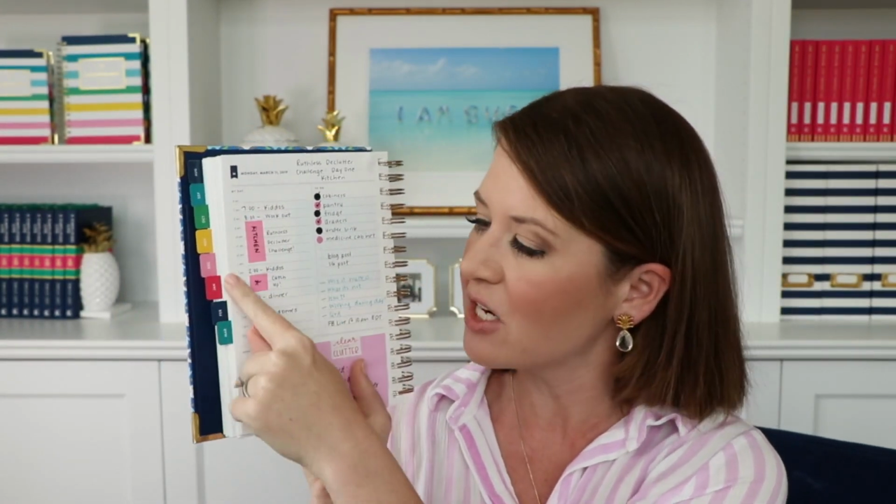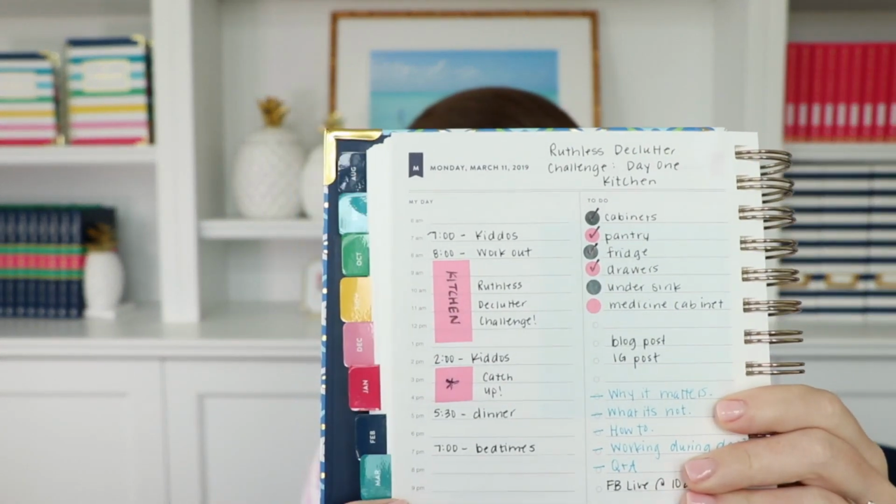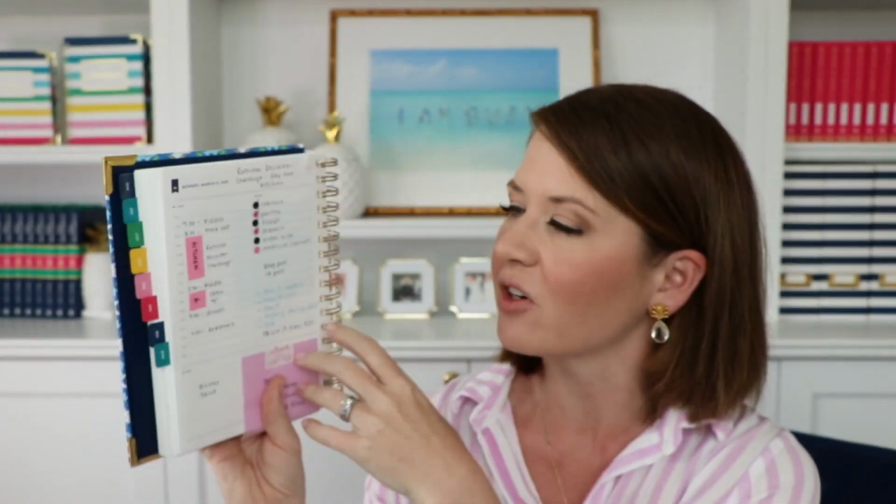Over here, what I do, because our schedule goes from 6 a.m. to 9 p.m., is write the time that I have to do something and then a dash and then what it is, okay? So like if it's 8:30 or 2:15 or whatever, you write it and then a dash and then whatever it is. I will also sometimes use washi tape to block out long blocks of time for certain things. During this day, I was doing the Ruthless Declutter Challenge, and I was blocking out a couple of hours, and so I did that with the washi.